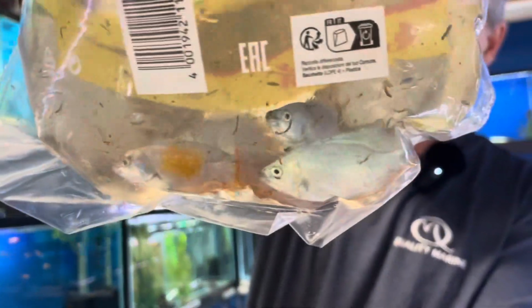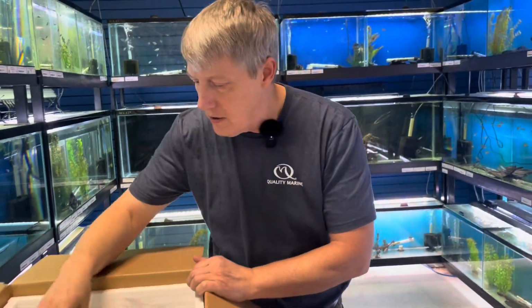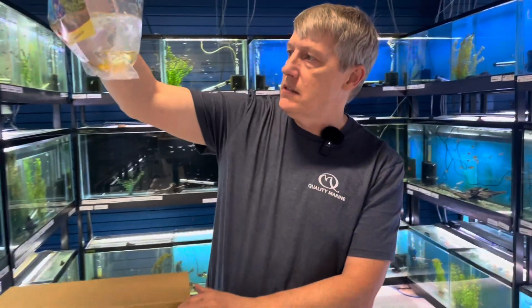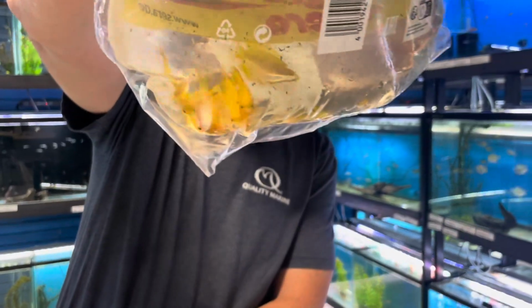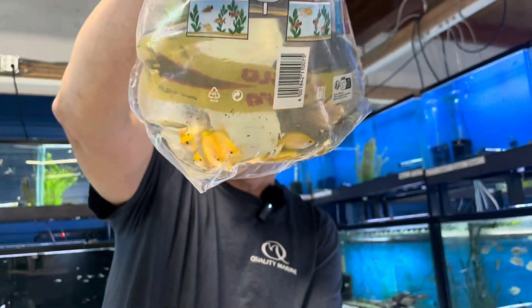Another variety. This is the powder blue dwarf gourami. See more red in there than you expect from the powder blues, but doing all right. Next is the last species of dwarf gourami, a different species altogether. This is the sunset honey dwarf gourami, and again the sunset variety of those.